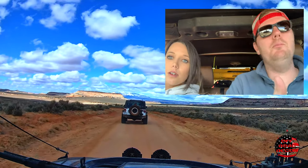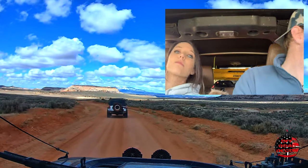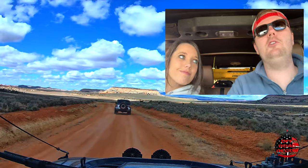Anyway, we got to the camp today. We parked our motorhomes there, and we're getting out on our first real trail ride here, which is pretty awesome. Like soft dirt. This is the first time we've been on this trip. This is red dirt, soft dirt. Anyway, we're coming to a gate here, so I'm going to get out and check this out. Stay tuned.